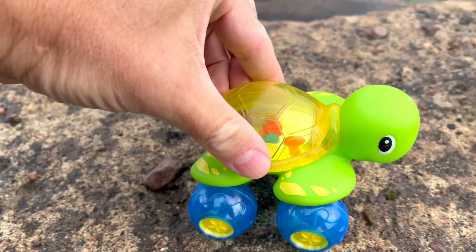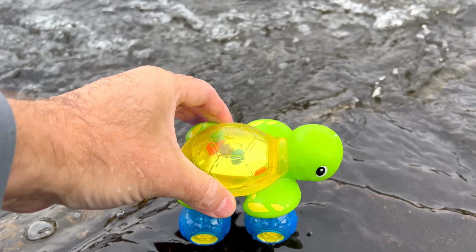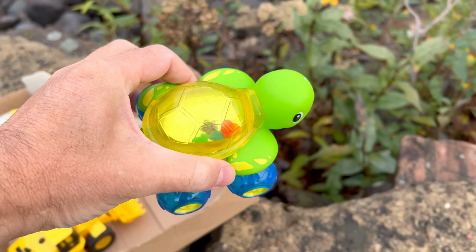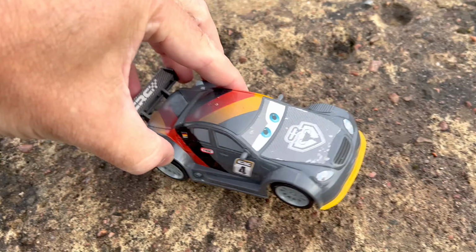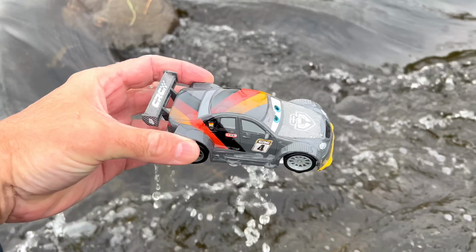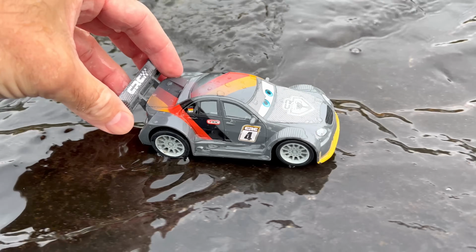Turtles are reptiles that have been around for millions of years. There are over 300 different species of turtles. Race cars are designed vehicles that are used in high-speed competitive races called auto racing.